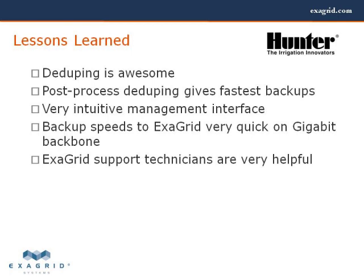The management interface is very simple to use, web-based. If you've used any other web-based management, you can use this one. It's very simple. The ExaGrid support has always been excellent, always very responsive. Someone always answers their phone when you call. It's been great working with them on what little issues happen here and there. So that's been my experience with the ExaGrid.